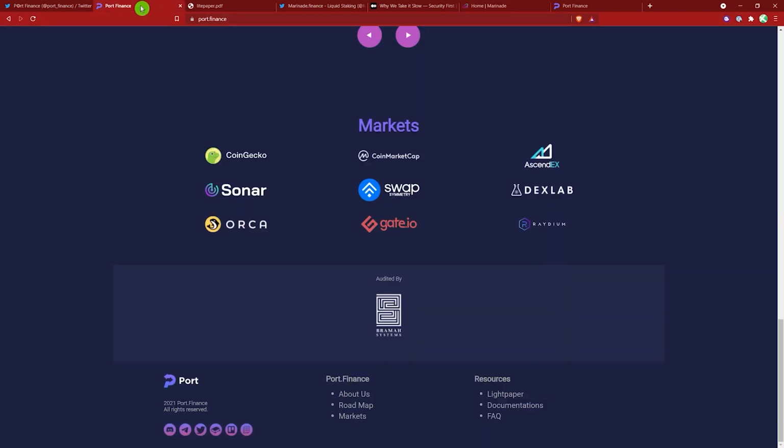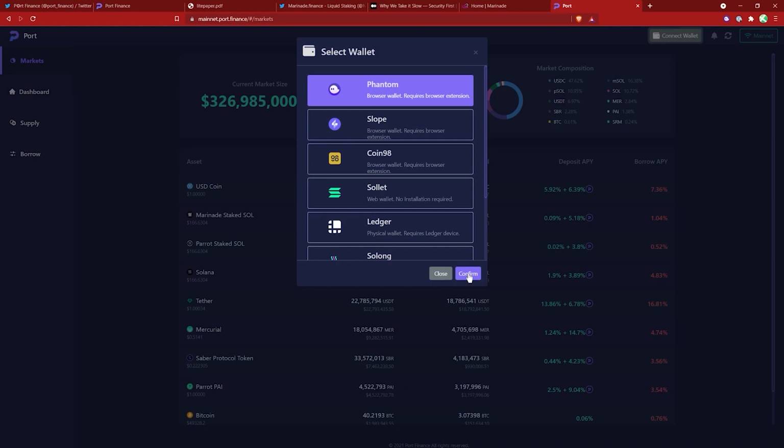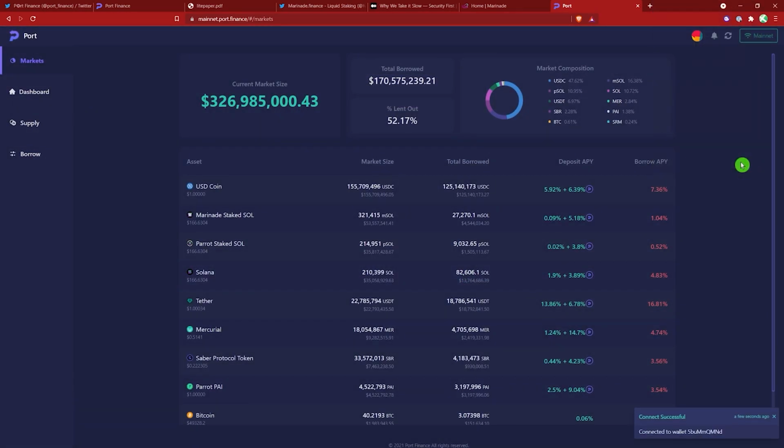We're going to go to Port.finance. From here, we click on App, Connect Phantom. I'm going to keep auto-approved transactions off and just connect. If you don't understand what auto-approved transactions are, only put them on if you fully trust a website. Now, my deep dive into Port.finance is certainly limited. I haven't had time as of yet.